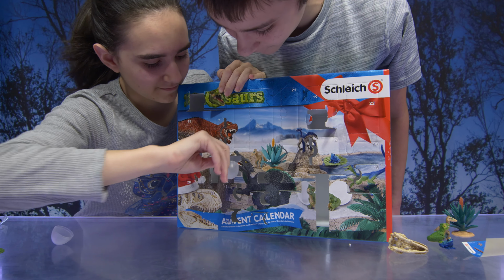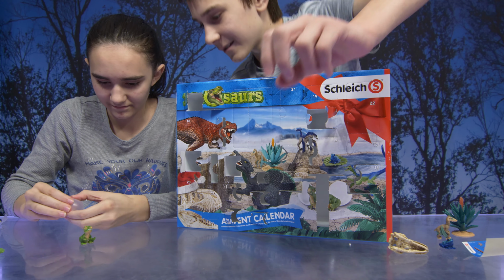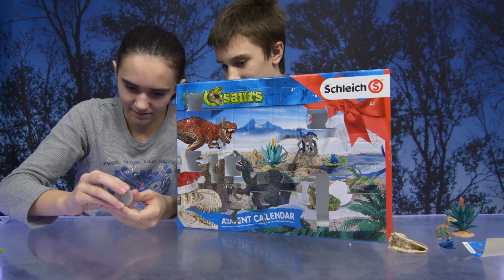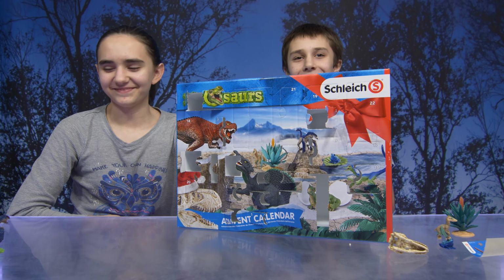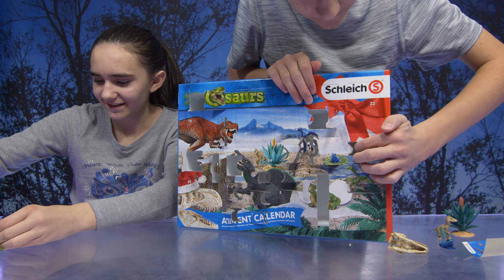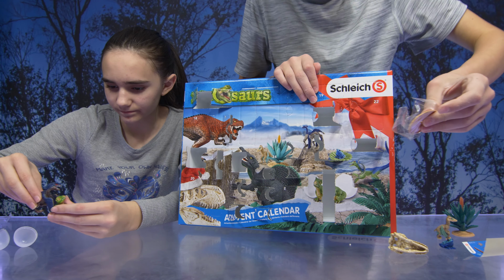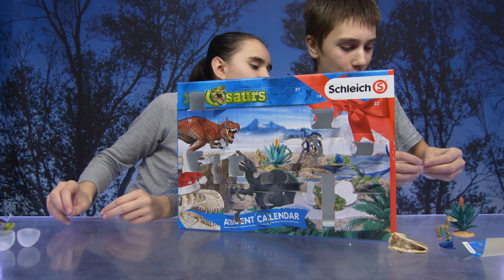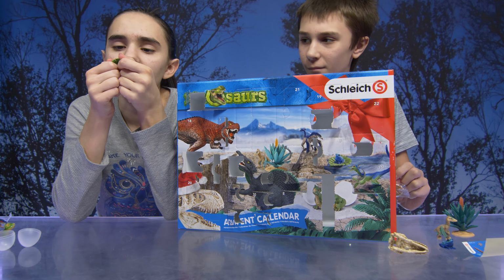Oh, we have the other half of the egg. Hey, wait a minute. Maybe this goes. I think it does. Look at that. All right, got mine. How cute is that? He's stuck in there now. Now he's free. Oh, it's pretty cute. Yay, we got our nest. More plant life. Well, this does not go there because this doesn't have a thing on it.